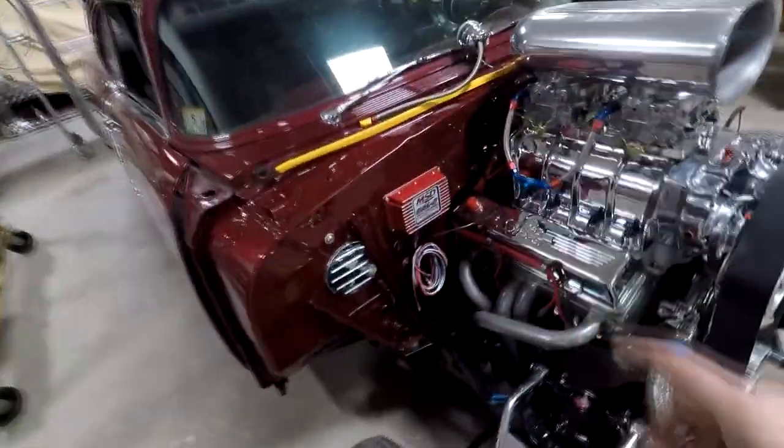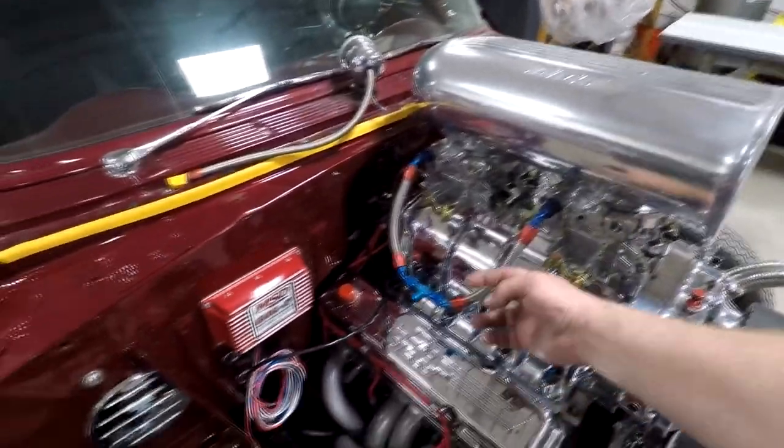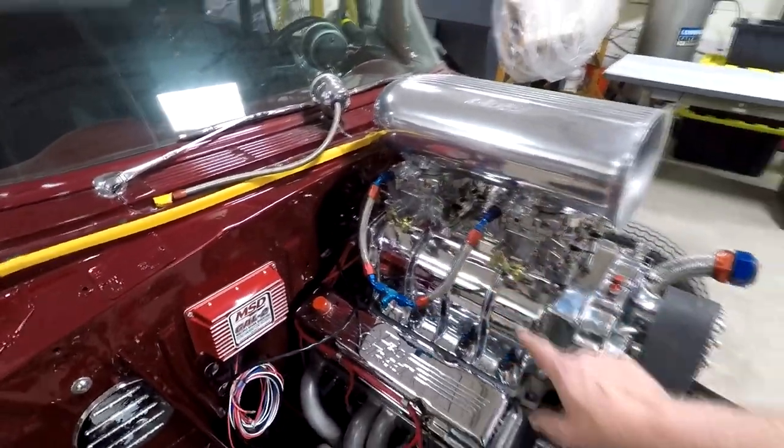So we're over here now in this spot where we have all the parts of the car. So what do we got left? Let's talk about that. What's left to work on in this car? Well, we got to get our wiring straightened out. For one, we definitely have to get the MSD ignition set up. We have to get the fuel lines. This is just on here to kind of block those up. That's coming off.